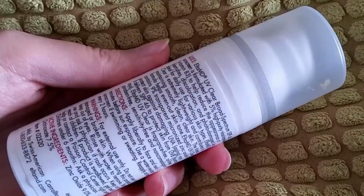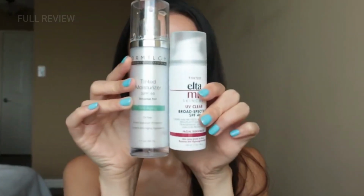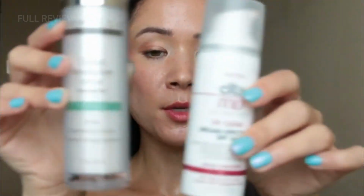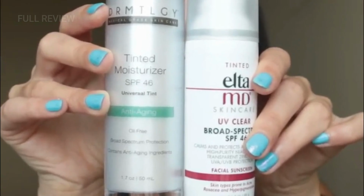It comes in an opaque white airless pump bottle at about 1.7 fluid ounces. So it's the exact same as the Dermatology one, although as you could see by the size, even though the Dermatology one is the same amount, it's a lot larger. I know they changed the package, so maybe it is around the same size as the EltaMD, but both are 1.7 fluid ounces in airless pumps.